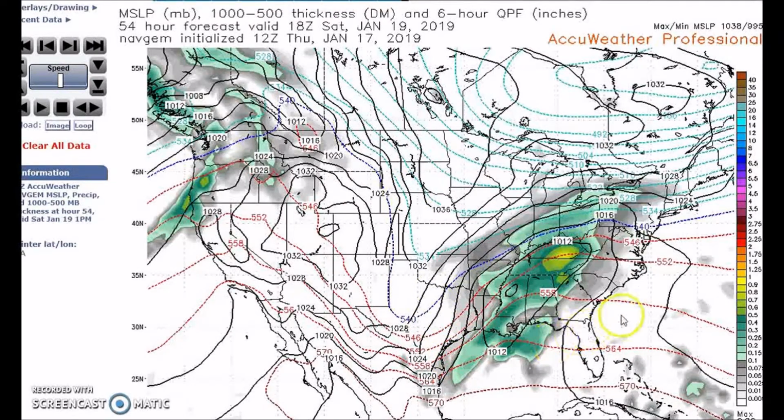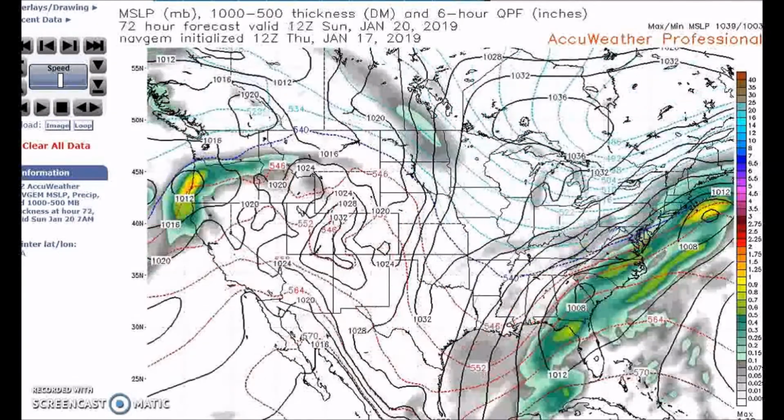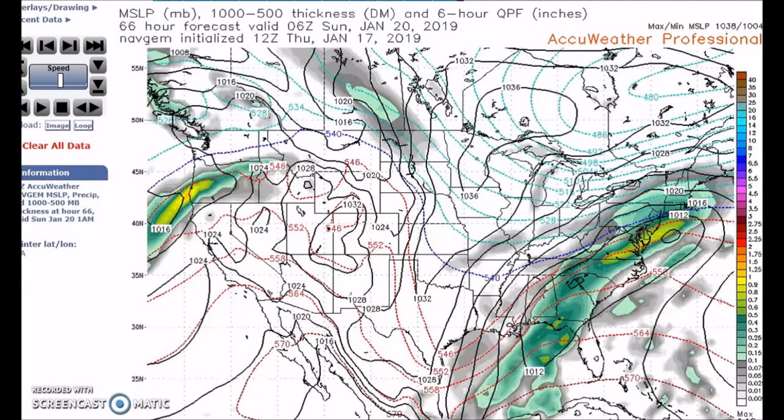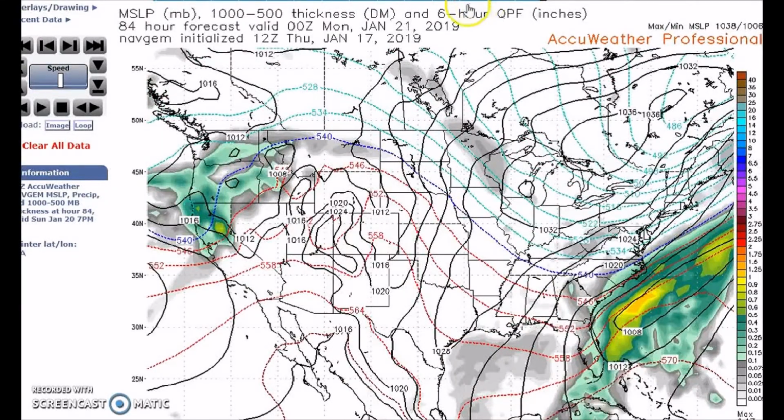Here's our next system moving in. Here's the 540 line, the freezing line for snow. And this is interesting right here. It brings the 540 line just about to northern New Jersey, just on the border here, and then it moves it on to the south again as it pulls away and pulls colder air in. That's another question. How much moisture remains behind the system as it exits? Okay, to other places.